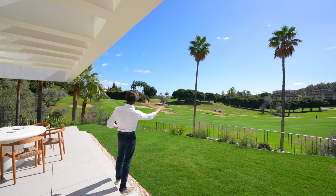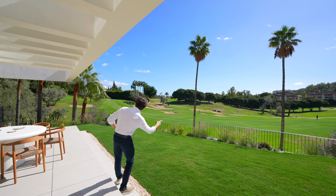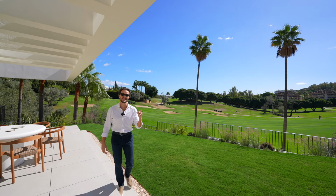Guy just took a shot onto the green. Nope. And he missed. I think it went into the bunker.